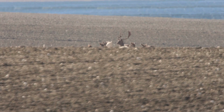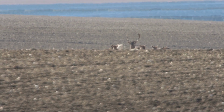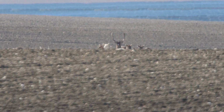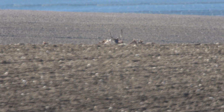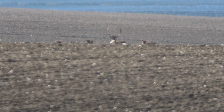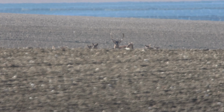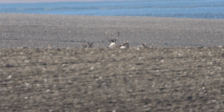I've tried to come down a little bit closer to these deer, and what's actually happened, I've started to walk downhill, so they're not visible anymore properly. So I'm going to make my way back to that other vantage point, and I don't want to get too close to these animals and spook them in any way.